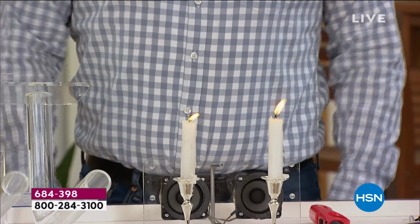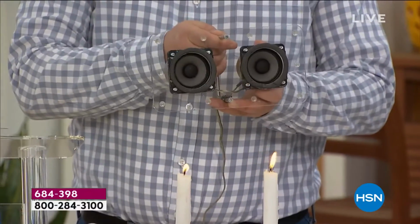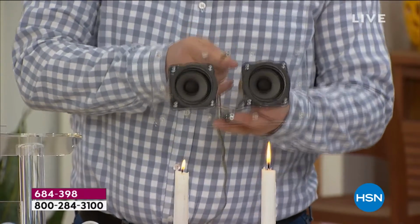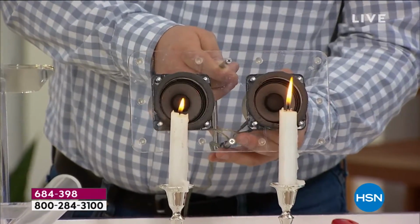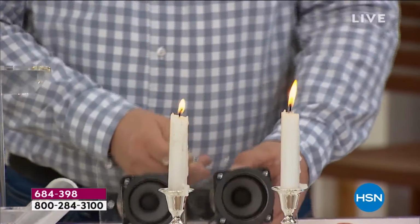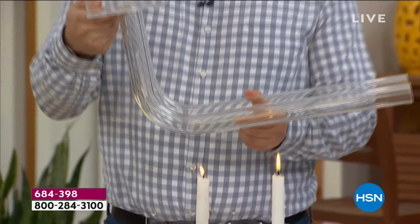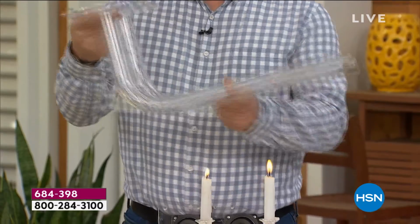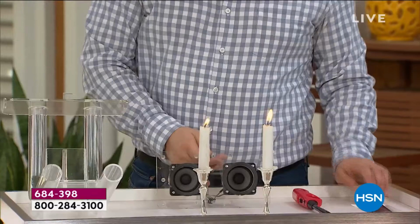If you take a look here, we've got some speakers. These are the same speakers you'll find in the Bose Wave system, by the way. I'll play some music through those speakers, and as I do, I'll hold them up to these flickering flames, and you'll see that the flames themselves will bounce as sound passes through. Sound is just air in motion, after all. But then I'm going to attach these twin tubes. These are representations of what you'll find inside the Bose Wave Music System. Same length and everything. Now listen in, here's where I play some music.